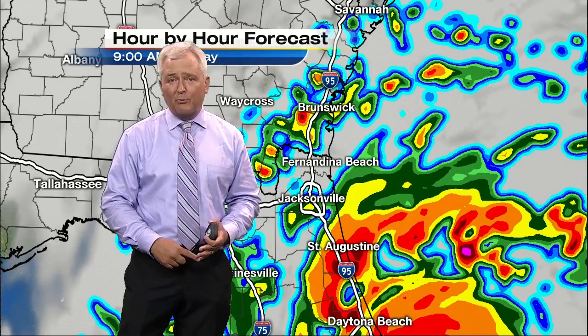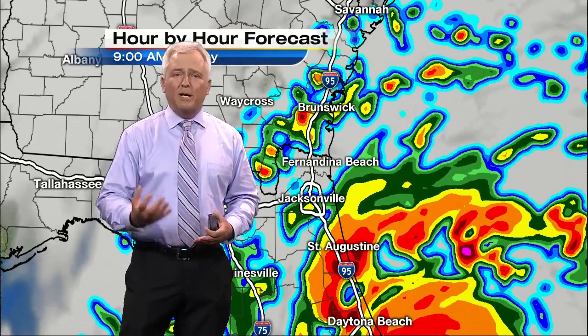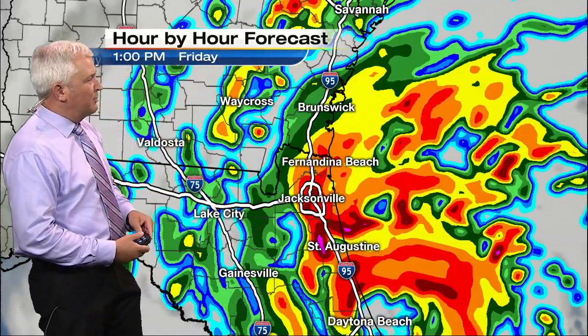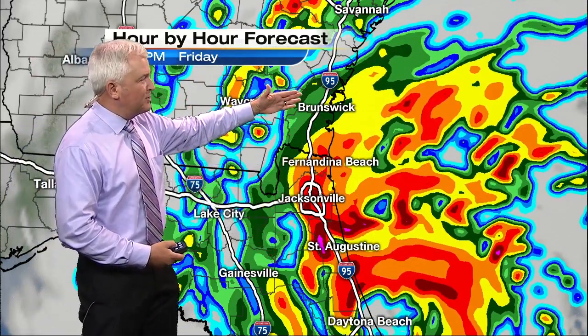I know you've had a lot of rain there, tremendous rainfall this week down there, but now the rains are going to be coming on shore with big wind gusts, 40, 45 mile an hour wind gusts, and this will continue all the way through about 1 o'clock. And by 1 o'clock, the heavier rains will have spread all the way up the coast to Brunswick, Georgia.